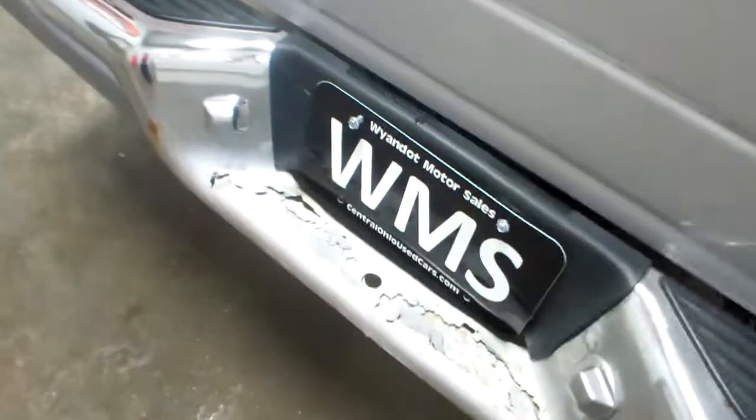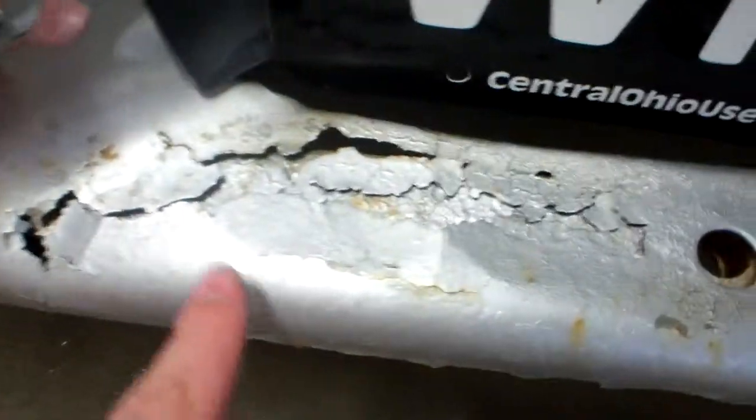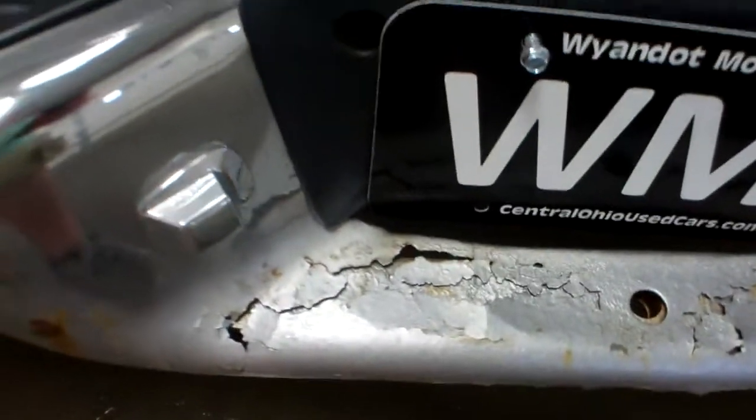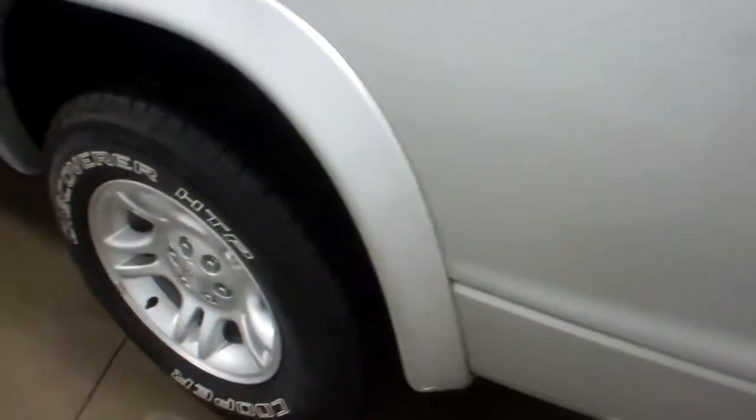Major problems you're going to see on the outside is going to be some rust starting. This is going to be the worst of the rust here by the rear license plate. There's also a few dings around the truck, here and also here. Other than those few spots, the exterior of this truck is very clean.